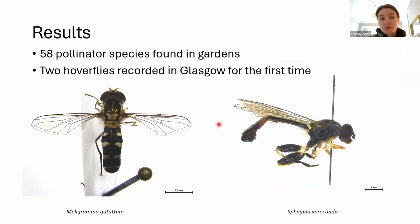So I also found two new hoverflies for Glasgow. So these were Melangyna guttata and Sphegina verecunda. I'm not so good at the Latin names yet, but these species are likely underrecorded, firstly because there's not that many people out there looking for them, and secondly because they look quite similar to other species. So again, this highlights the need for collecting specimens. And I'd also like to note that all of the species that I have found, all that data will be fed into the Biological Record Centre, based at Glasgow Museums. And this is basically just a big species list for Glasgow.